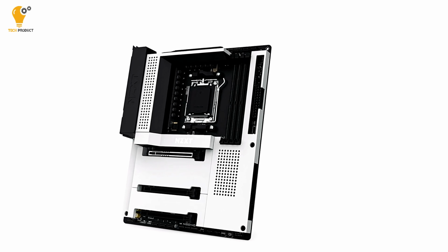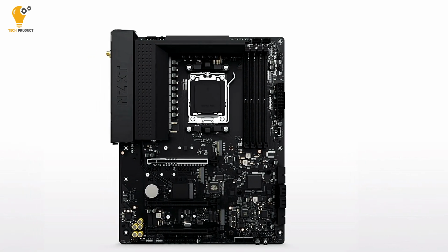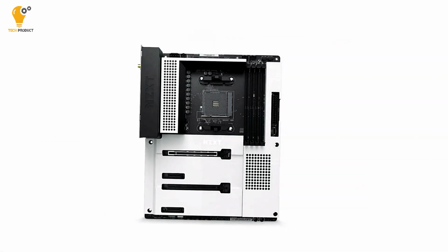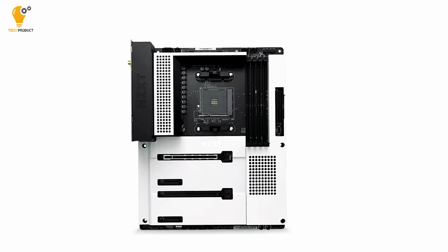Robust compatibility. Supports a wide range of AMD Ryzen processors from mid-range to high-end. This makes it perfect for gamers, content creators, and PC enthusiasts looking to upgrade or build a versatile system.